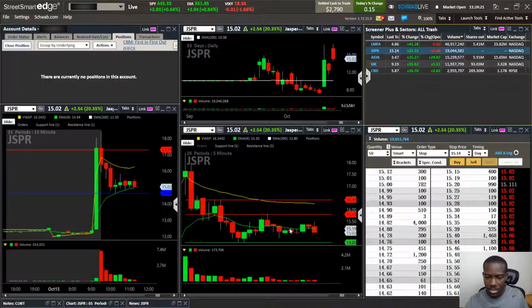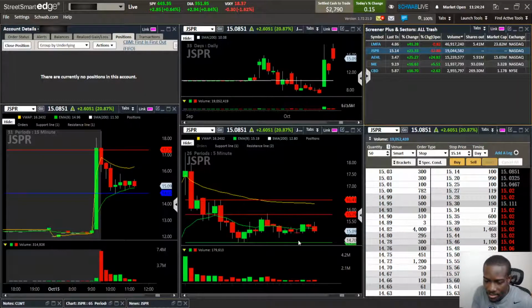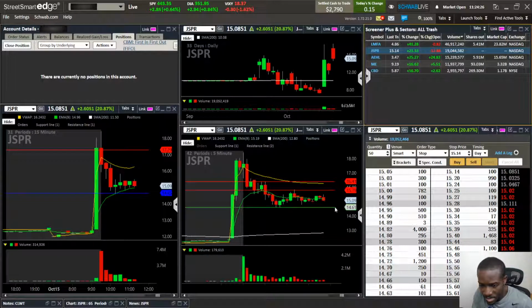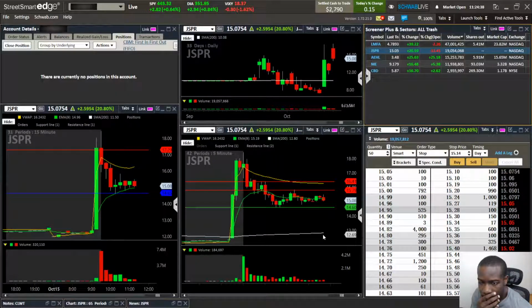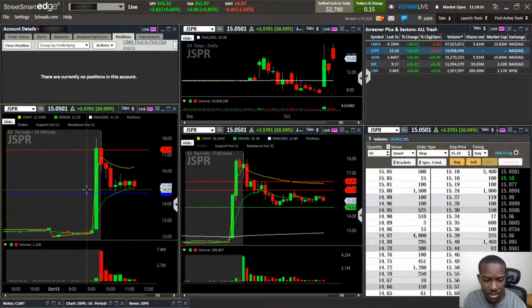Can we get any more push down on this one? Yeah. Can it break that 15? We got this bottom here that I love to buy off of. $15.10s up there. Got about 6 minutes left on this 15-minute candle. It's got a nice little bottom representation here.